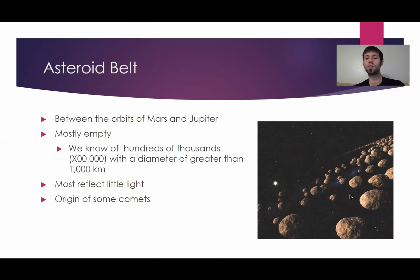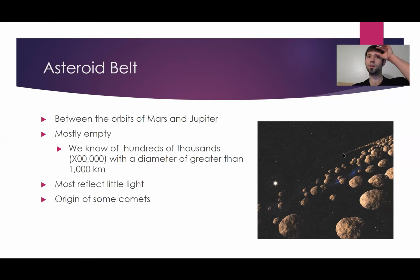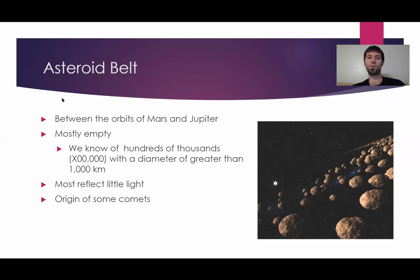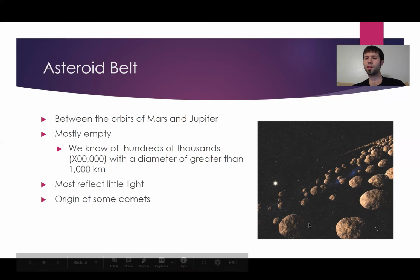The asteroid belt looks nothing like this. This is complete fiction. And if you've seen movies like Star Wars or space movies where they're flying through an asteroid field trying to dodge the asteroids, it doesn't look like this. So the asteroid field is mostly empty. I keep on saying asteroid field, asteroid belt, same thing. It's mostly empty.